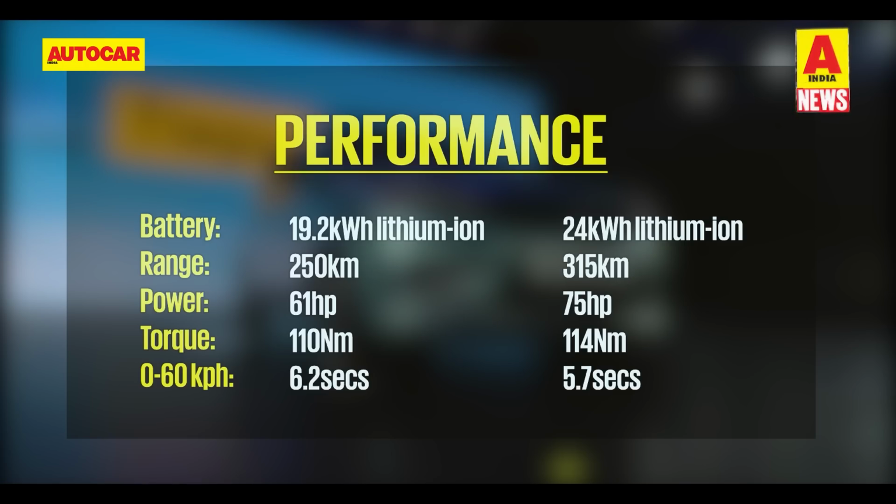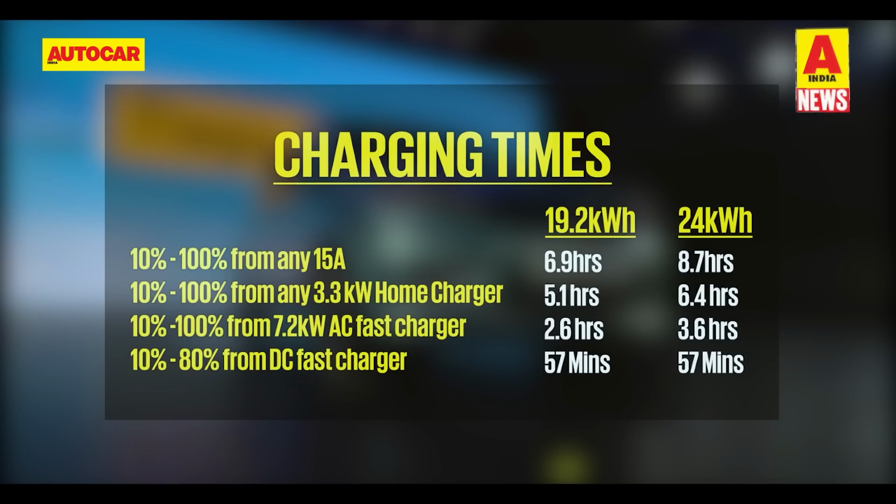The Tiago EV is powered by Tata's Ziptron high-voltage architecture that uses a permanent magnet synchronous electric motor that produces 74 HP and 114 Nm with a larger battery, while the smaller battery produces 61 HP and 110 Nm. The Tiago EV is capable of fast charging, and both battery packs can be topped up from 10 to 80% in just 57 minutes using a 50 kW DC fast charger. The Tiago can be charged via a 3.3 kW home charger, and there's also a 7.2 kW option on offer.